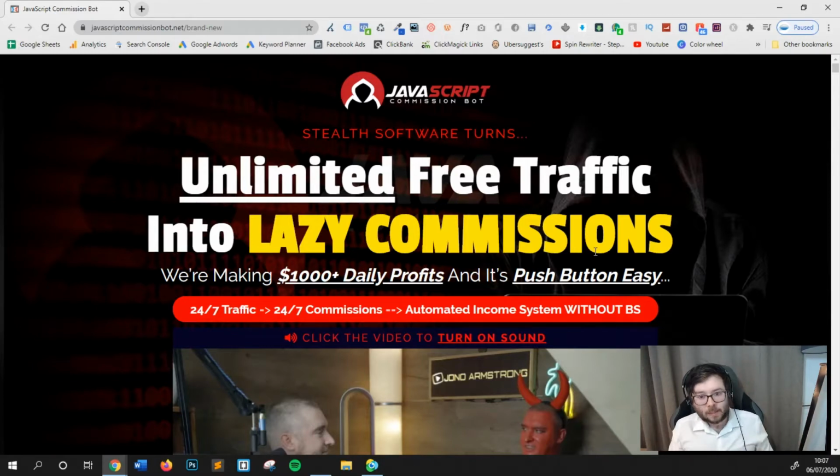So what's really nice about this software instantly is that most software is pitching the world, but one of the biggest things that they never speak about is traffic generation. This is what JavaScript Commission Bot is all about. It's about traffic generation, which is, in my opinion, the most important thing about being online: traffic generation, then traffic tracking, then the offer. So that's really important. So let's start analyzing this page.